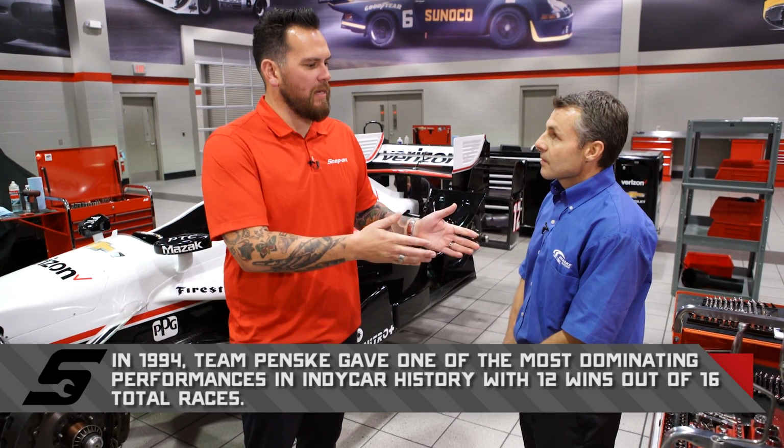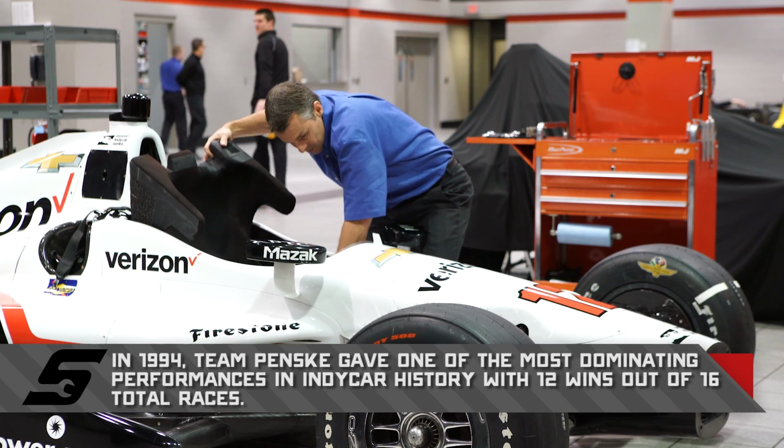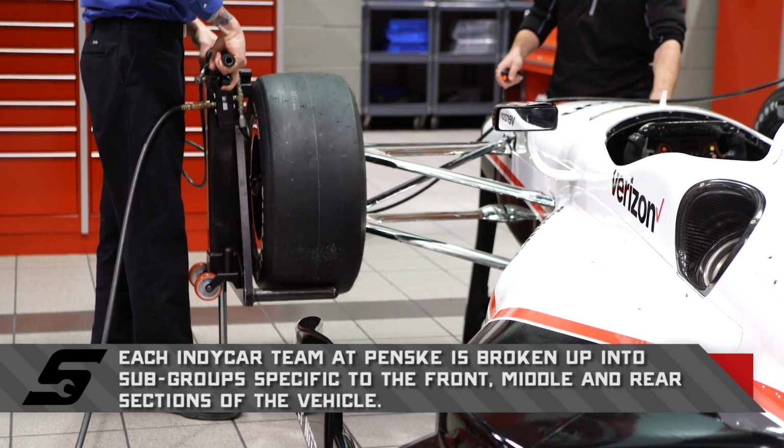You're specifically for Will Power. Are you swapping parts or anything like that? Just because engineering has become so good, we can actually do this with confidence. When we come home, we divide up in groups of front end group, middle of the car, and the rear end group. So we go in, and there's members from each driver's crew that all intermix.